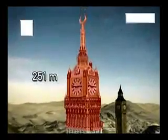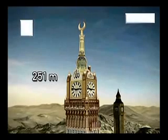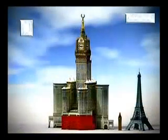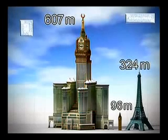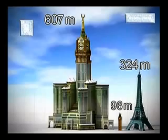The body of the Mecca clock is 251 meters tall, whereas the top of Big Ben is about 35 meters tall. In total, the Mecca clock tower is 607 meters in height, making it the second tallest building to date. This is more than 6 times higher than Big Ben and almost twice the height of the Eiffel Tower in Paris.